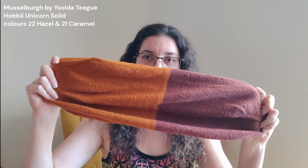Let's start with the finished object. I finally finished my husband's Musselburgh hat. It's in 2 colors. It's Hobby Unicorn in caramel and hazel.